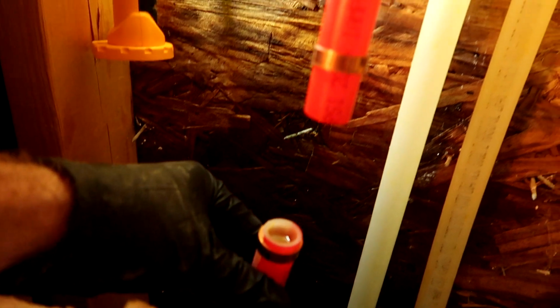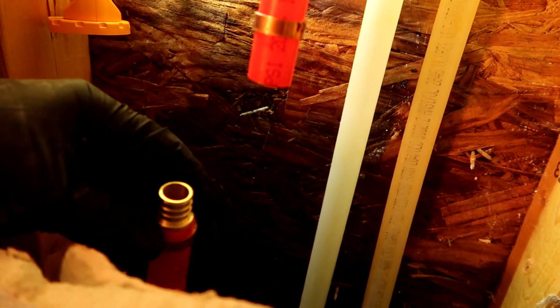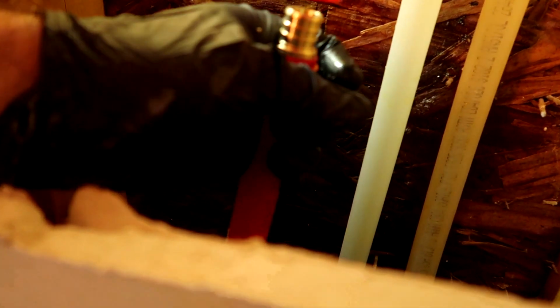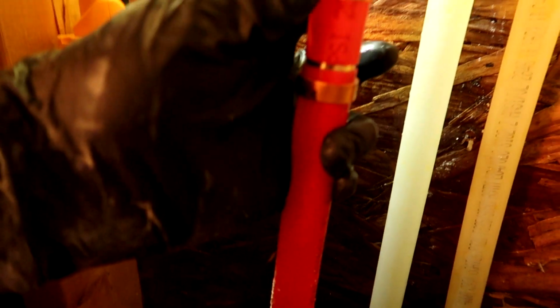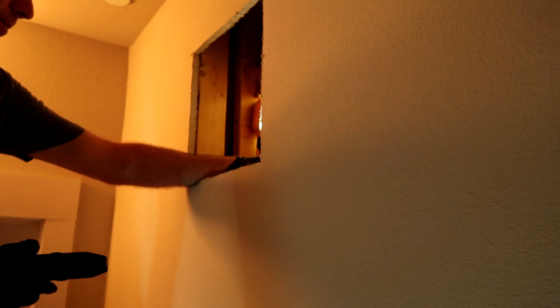Alright, we got our PEX rings on. Now we're going to pop this in and clamp it down. Just like that. Put our PEX ring down in here and get our clamper. It squeezes those rings right around it. Pipe up from the bottom.